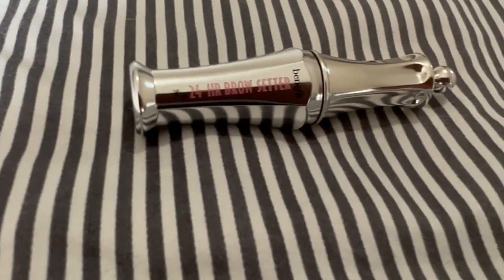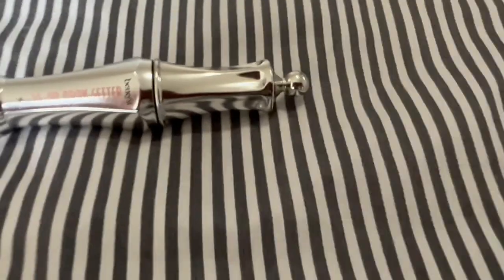And then I have this 24-hour brow setter from Benefit. I got this at the brow bar at Ulta where I get my brows done. It's basically for when I'm in the bathroom and you just gotta tighten it up a little bit, you know?